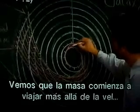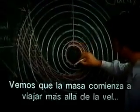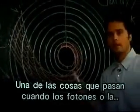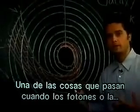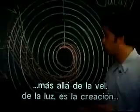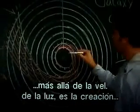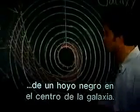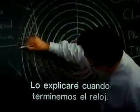We're starting to see the acceleration of mass going far beyond the speed of light. And one of the things that happens as photons, as any mass in this high frequency wave state, starts to accelerate past the point of light, we're starting to see what is representative of a black hole in the center of our galaxy. I'll explain that in a minute as we finish the clock. The 20th second.